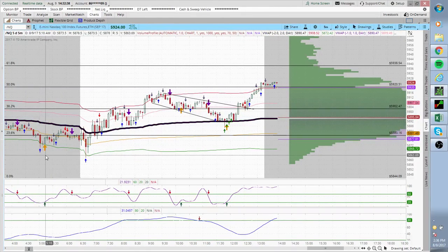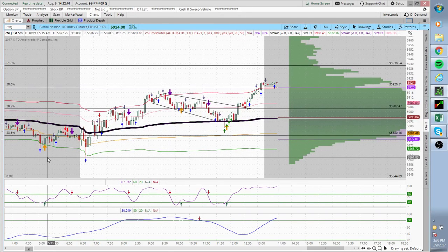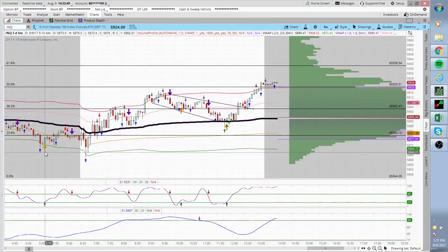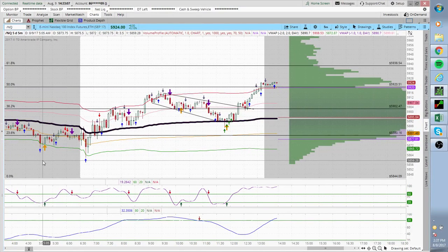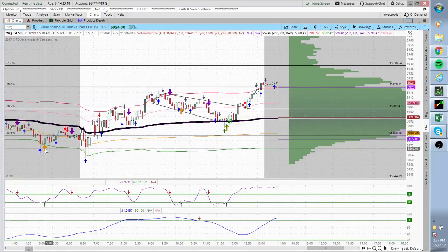At 5 in the morning, this big arrow here is telling me that on a faster stochastic, it's coming out of an embedded oversold condition, and this is a trade to take. And so you could take this trade, and what I like to look at first is to see if I can get up to the next deviation line or up to the VWAP line before I get a sell signal. And so this area is interesting to me.